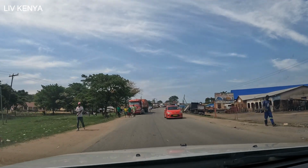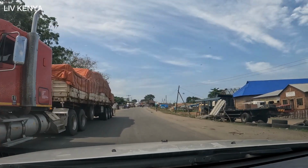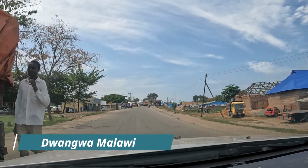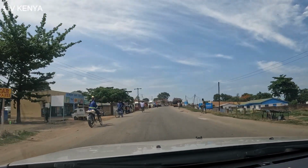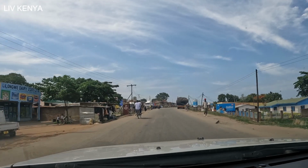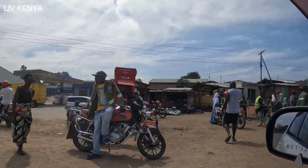A small town here. It is right after that river that you've just seen. It's called Luangwa. Looks like a busy place because there are so many people here. Business must be booming here. Bicycles and motorbikes.